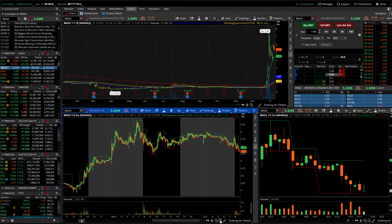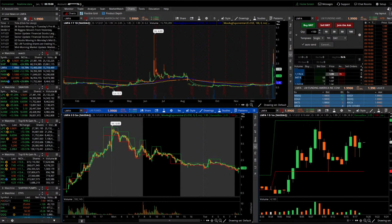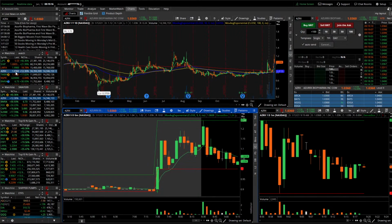BNGO selling off at the moment. I'm going to take BNGO off. JAGX, nothing really there. LMFA had a signal on the 5 minute there, like 1.92. I'll check back in on that.